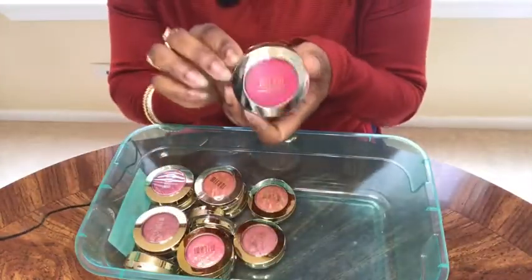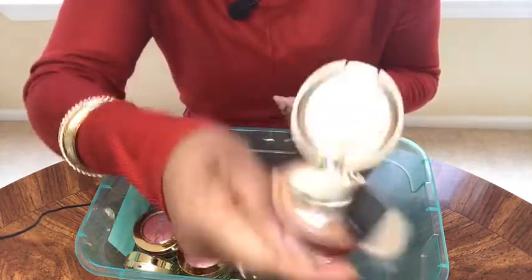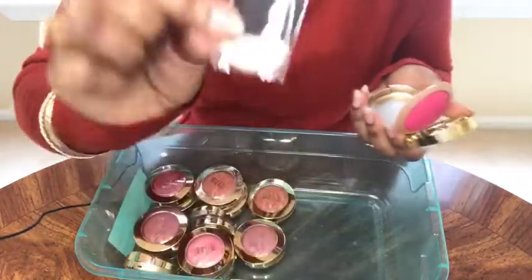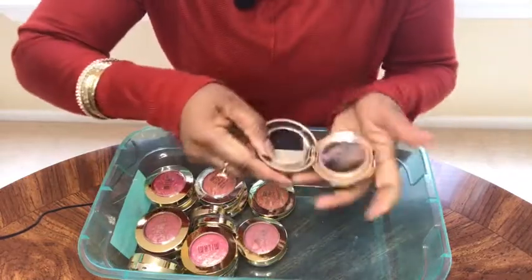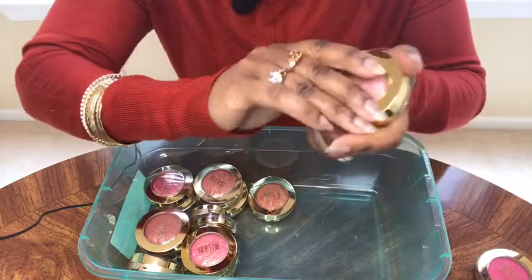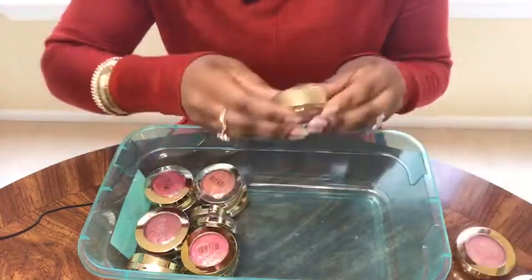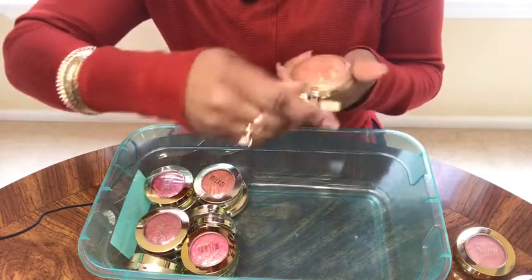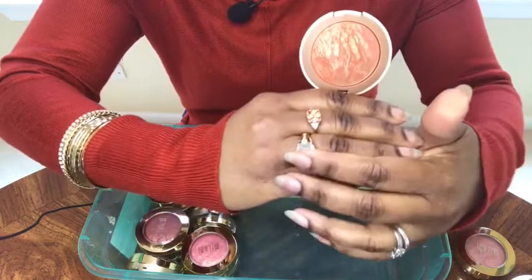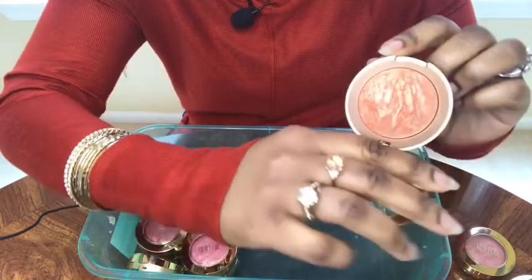So I have this one in Bella Rose. Oh, I'm so sorry about that. I don't ever use these little brushes that come with these, but I keep them in here. I have a Petal Primavera. This one is in Bellissimo Bronze, and this is the one that I'm wearing over top of the Balm blush as a blush topper.